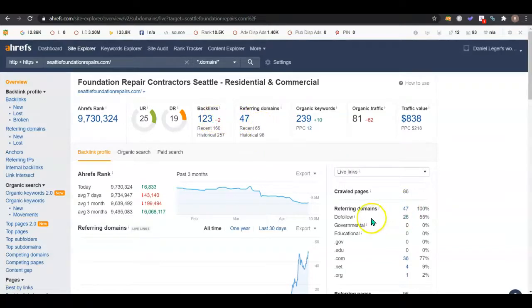And you can see down here, your referring domains, 55% are following. The rest of them, they're not going to lead back to you. So you guys are going to want to change that.